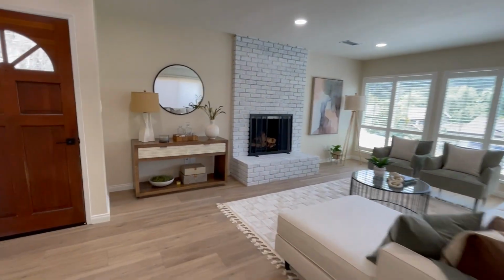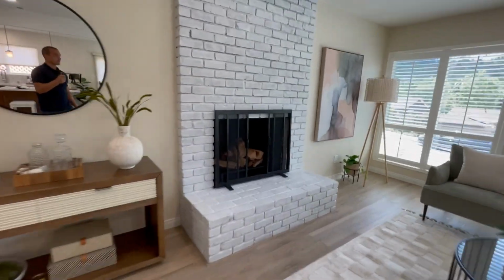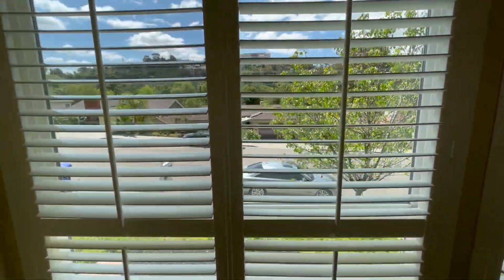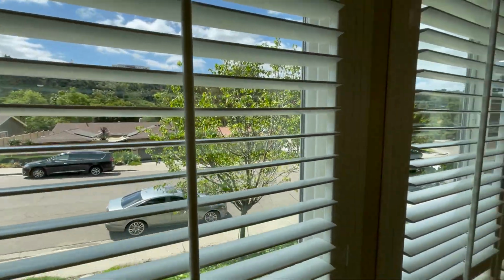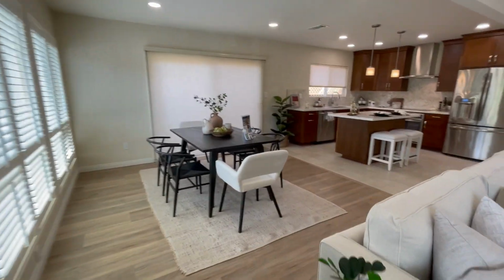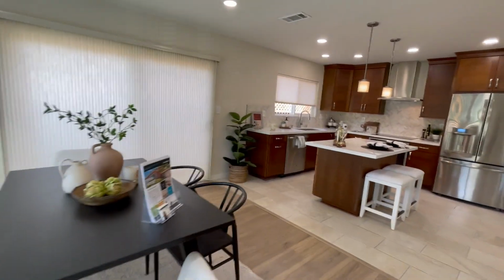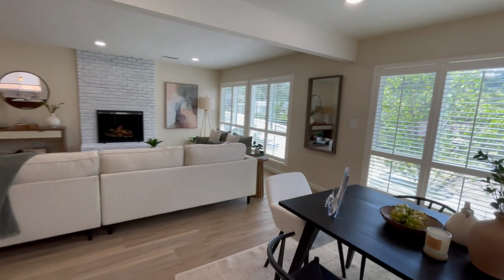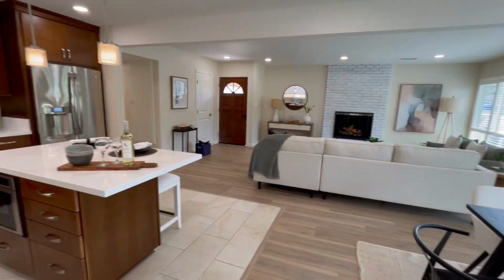That is your wood-burning fireplace. And I like the plantation shutters here. Out that direction is, again, San Diego State, and you got the 8 freeway. So on the other side of the street, it's kind of loud from the 8 freeway, but on our side of the street, it stays nice and quiet.